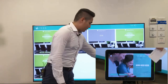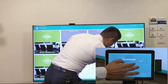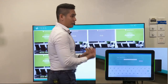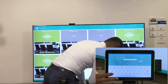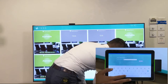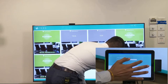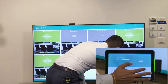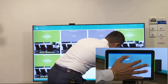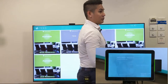To do the demonstration, all I need to do is tap the card. It will recognize the user. Next, you need to enter the agenda, why you need the room for. So let me put BNI for this demonstration. Once I have defined the agenda, how long am I going to need the room for? I'm going to mock it up for 5 minutes. Once you have done that successfully, it will prompt you that the meeting has been successfully created.